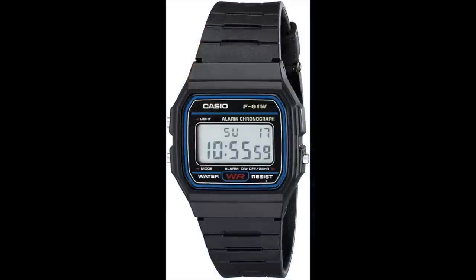And it's since become synonymous really as a manufacturer of low cost yet very highly regarded wristwatches. And of course they include the F91W in their collection, which is the most common wristwatch in the world. I think they make over 1 million of them a year. Now, G-Shock is an arm of Casio.